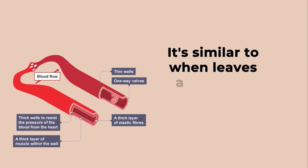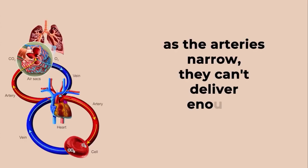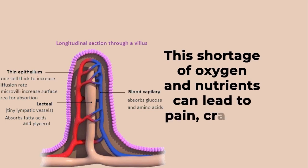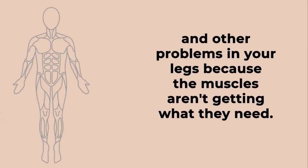It's similar to when leaves and debris clog up a drain pipe. As the arteries narrow, they can't deliver enough oxygen and nutrients to your muscles, especially in your legs. This shortage of oxygen and nutrients can lead to pain, cramps, and other problems in your legs because the muscles aren't getting what they need.